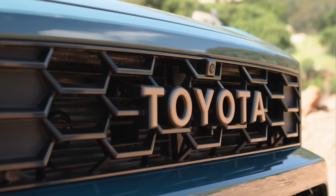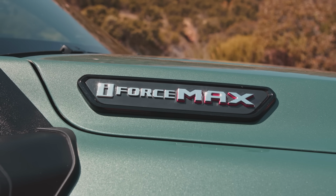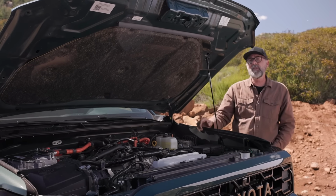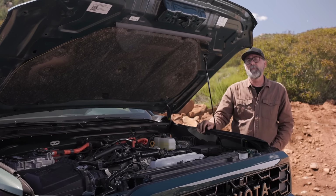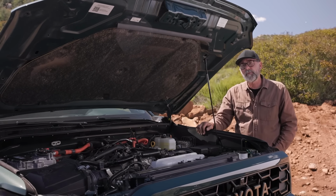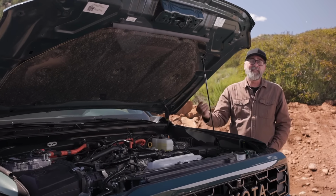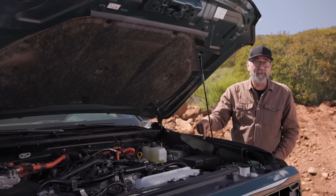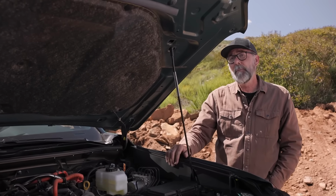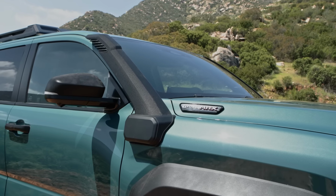Now, there's another engine, which is the 2.4-liter turbocharged Hybrid Max, which is the same engine with an electric motor grafted between it and the 8-speed automatic transmission. That one makes 326 horsepower and 465 pound-feet of torque. Now, that's standard in this Trailhunter. That's what we're looking at now. The TRD Pro, the Platinum, but it's also optional in the TRD Off-Road and the Limited.